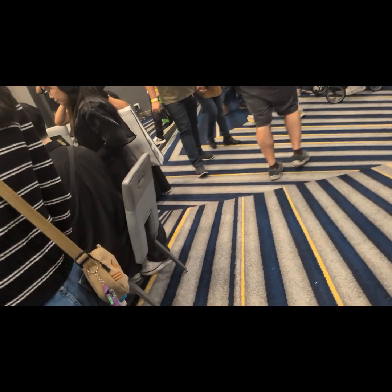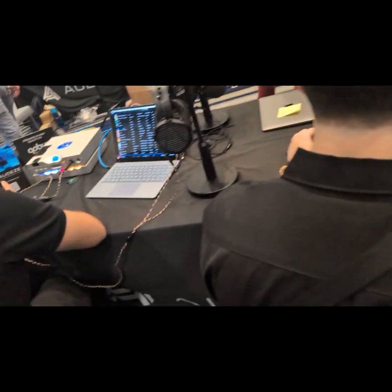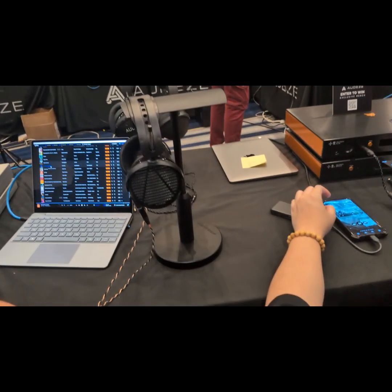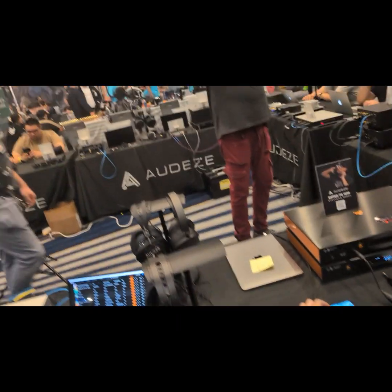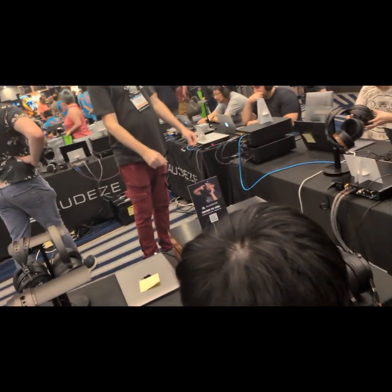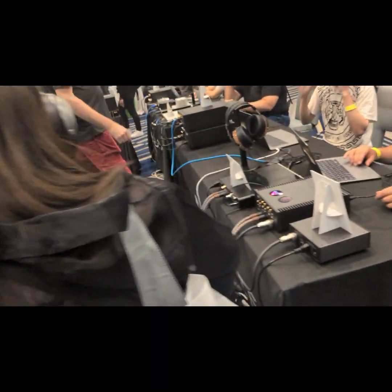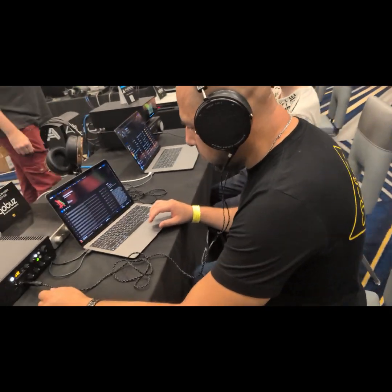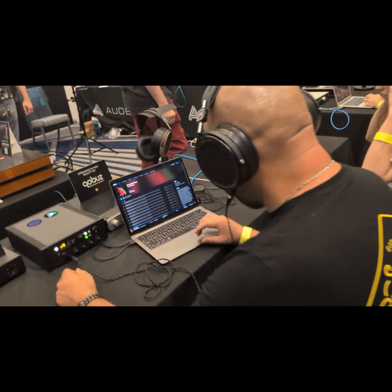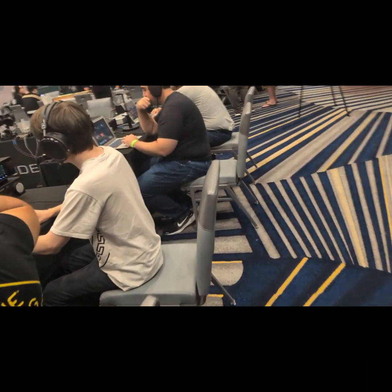LCD, GK, is it? Here we're looking at the LCD 5. We have the closed backs running off of a Holo audio amplifier. This gentleman is trying on the LCD 2s.